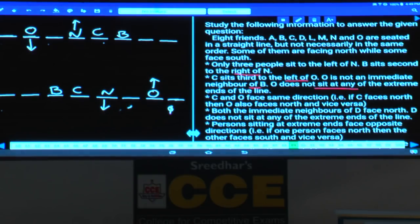The next one. What is the next information here? C and O face the same direction. As in the first case, O is facing towards south, now C is also facing towards south, because both these two are facing the same direction. And in the second case, O is facing north and C is also facing towards north, because O and C are facing the same direction.